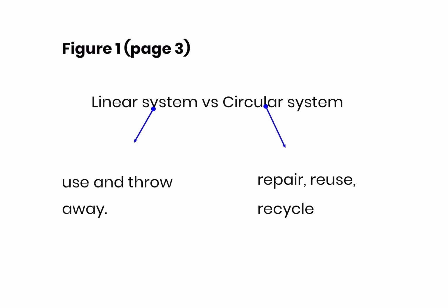Right, at the bottom of page 3, I think they've chucked in these diagrams here, and there's a lot of text above it, but I think it's important you understand the difference between the linear waste system and what's called a circular waste system. If we have a linear waste system, as you can see in the diagram at the bottom of page 3, all you're doing is taking raw materials, you're producing something, people are using it and they're chucking it away. So a linear system, in short, is this use and throw away culture.